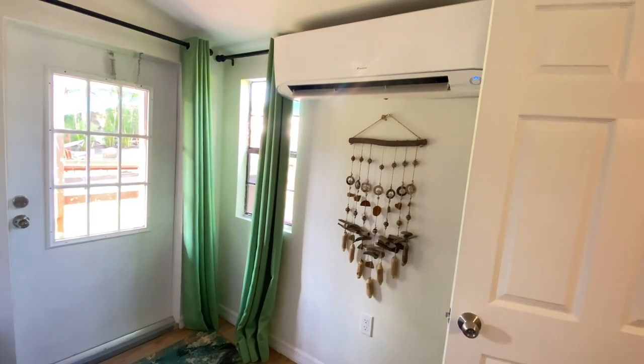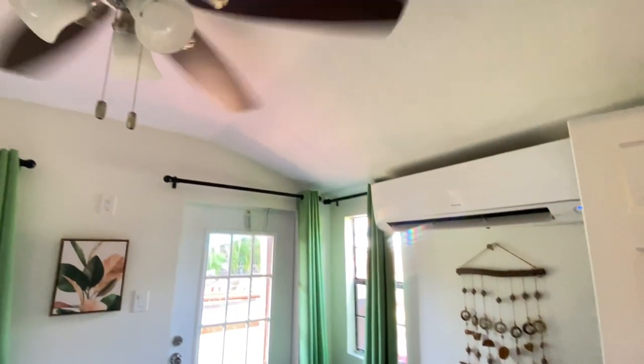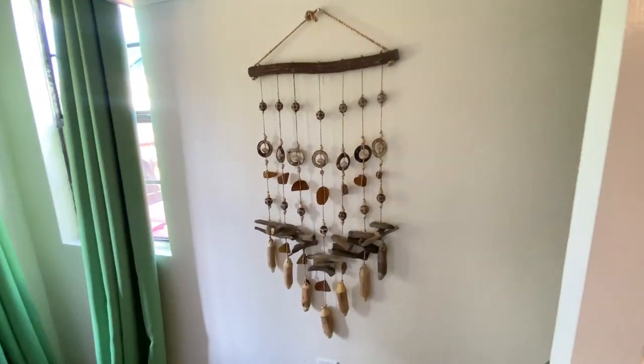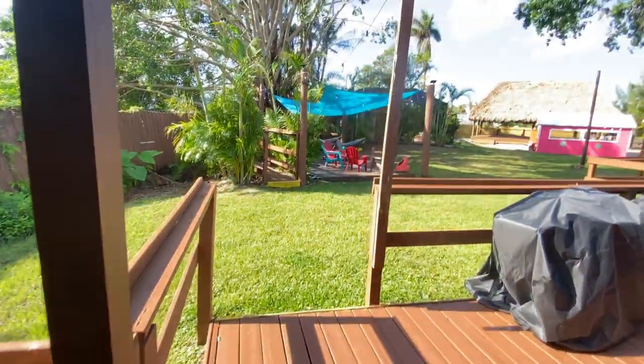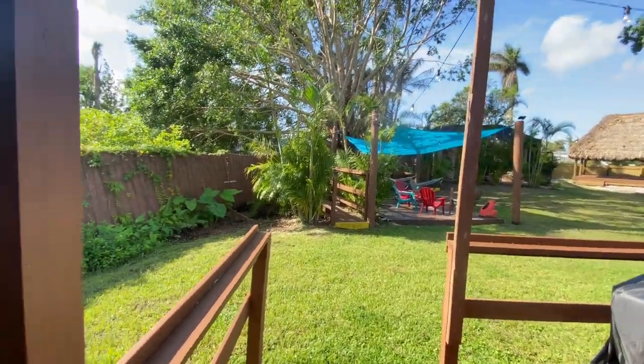Back here on this side, you have your own personal mini split. So this room is gonna stay really nice and cold. And it also has a ceiling fan as well. And this really pretty wind chime. Now heading back out the opposite door that we came in. And this leads out straight towards the grotto where we are headed now.